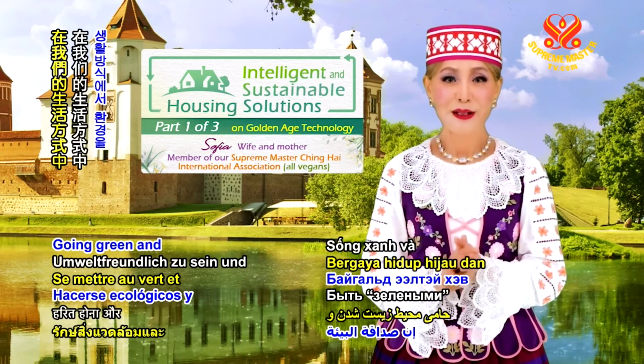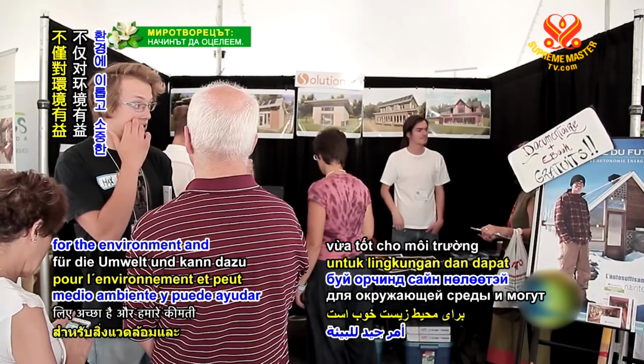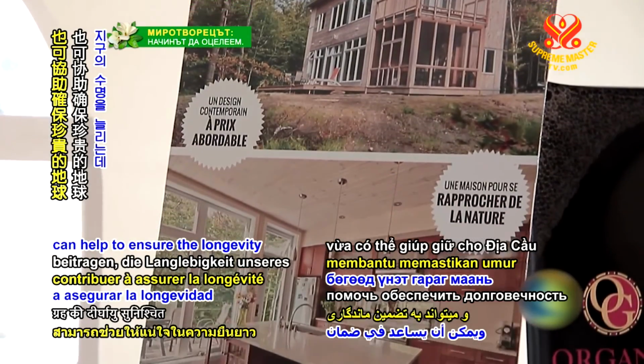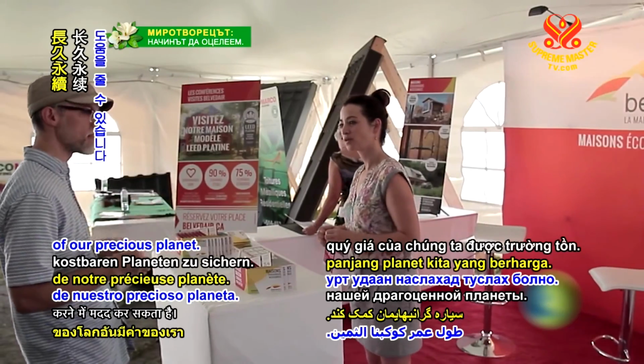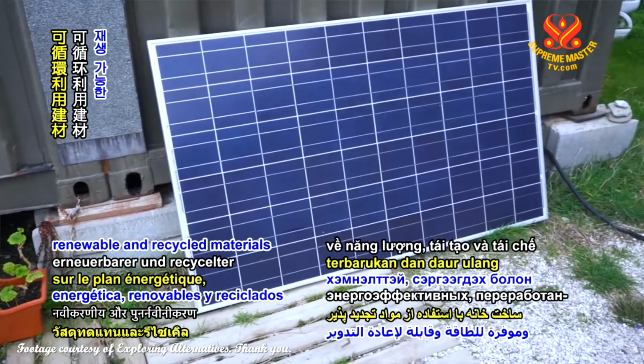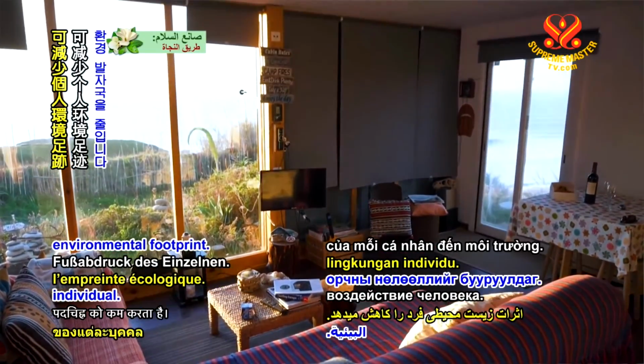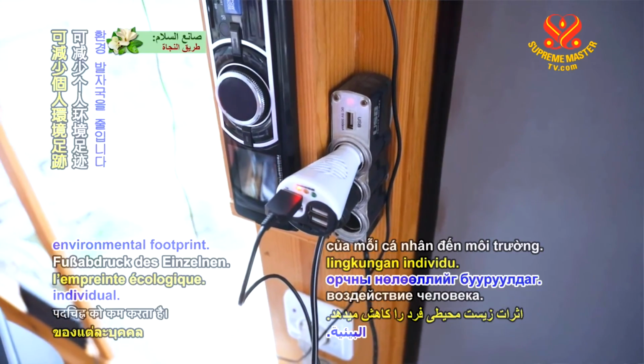Going green and adopting sustainable houses in our lifestyle is good for the environment and can help to ensure the longevity of our precious planet. Using energy-efficient, renewable, and recycled materials to build a house lessens individuals' environmental footprint.